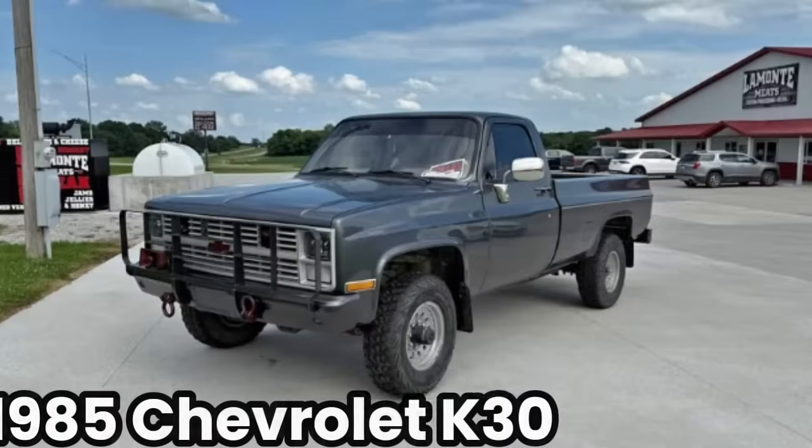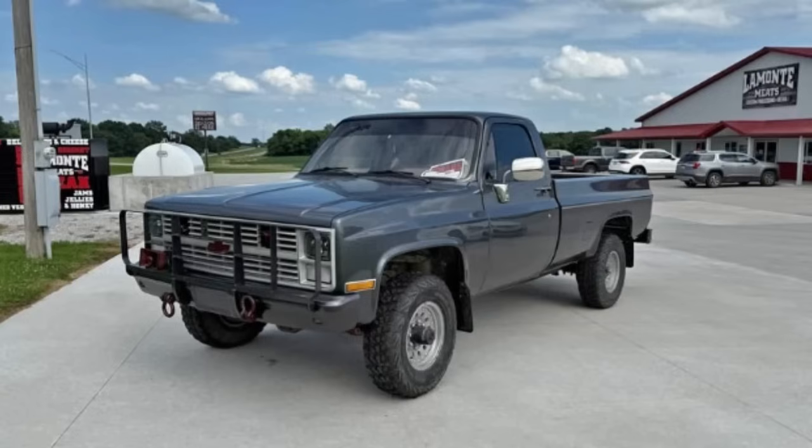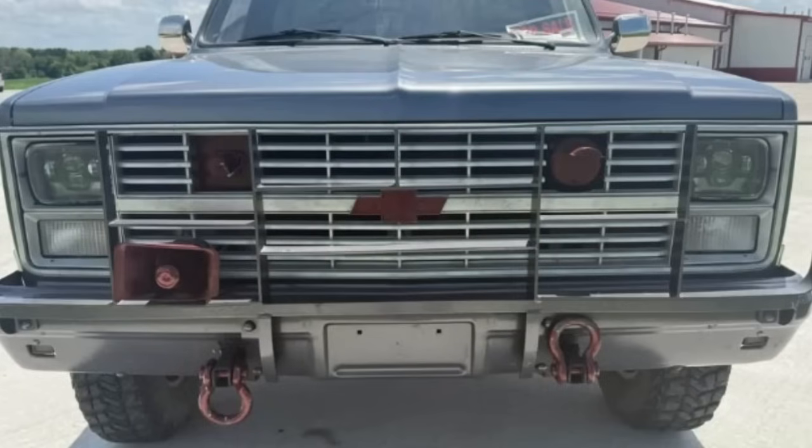Number 6. This is a 1985 Chevrolet K30, offered at $12,500 in Sweet Springs, Missouri. And it's the kind of old-school diesel workhorse that's becoming harder to find in this kind of condition. With just 63,644 original miles on both the 6.2L Detroit diesel engine and body, this square-body Chevy isn't just a classic. It's a fully functional, ready-to-roll heavy-duty legend.